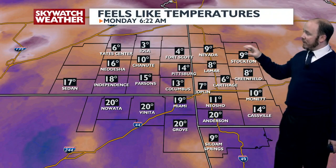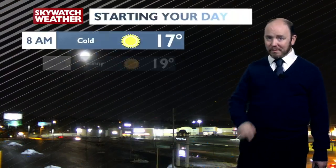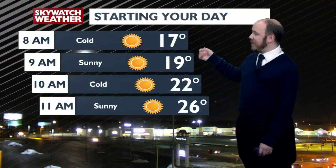And you factor in, again, even just a light breeze when it's really cold. Doesn't take a lot to make it feel colder. 3 is what it feels like in Iola. 4 in Fort Scott. 6 Yates Center. So you kind of get the idea. We do have some single digits and low teens for those feels like temperatures. So if you're heading out this morning, kids getting ready to get on the bus, definitely make sure you are bundled up. 17 to start, 26 by 11 a.m.